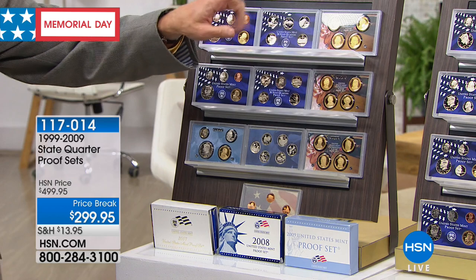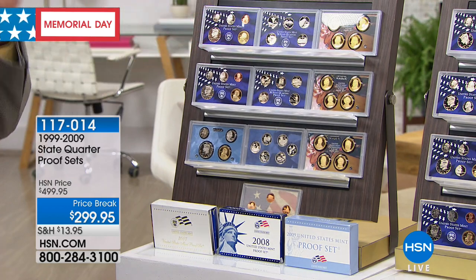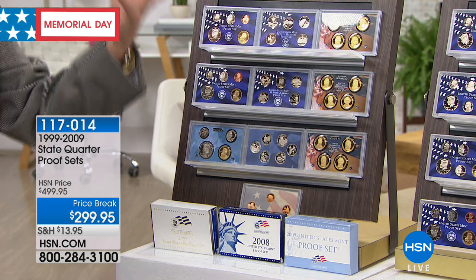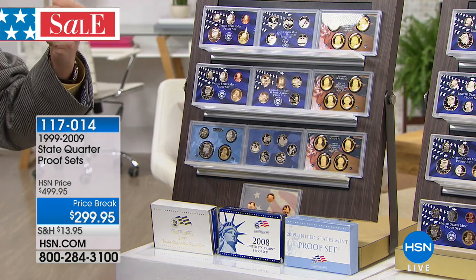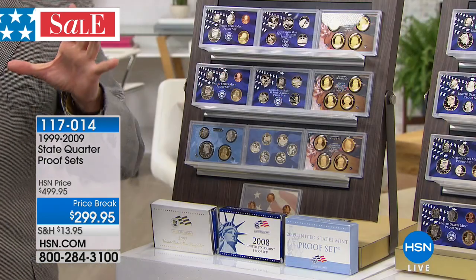So you have 1999 over there. You've got nine coins in the 1999. But these are the full sets. You get all the pennies and the nickels and the dimes and the quarters and the half dollars and all the other ones. So you get 11 of these. So you're basically about $27 a set. Wow. Now let me explain something to you.